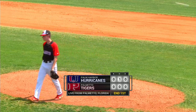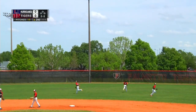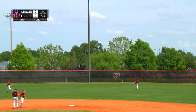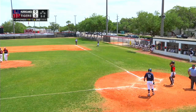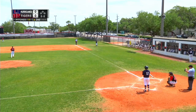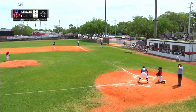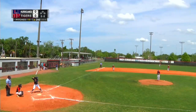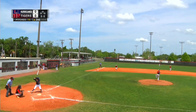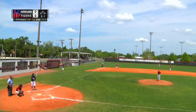So here at the top of the second, we've got number 12, Pat Keenan, the first baseman, as the batter. Pat Keenan strides up to the plate. Let's see what kind of a hitter he is. All right, Trace is on the mound from the windup. And the pitch, and he grooves a fastball right down the middle of the plate for a called strike one.